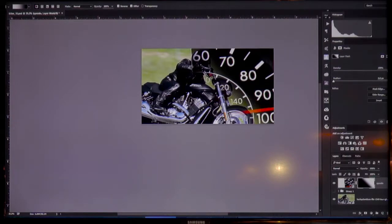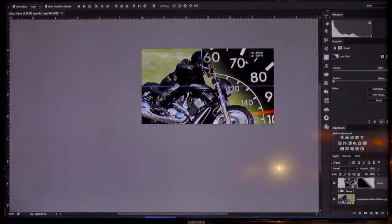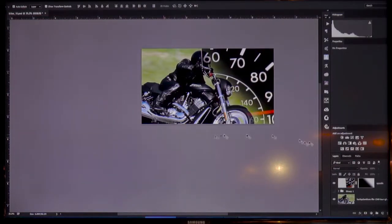Anyways, that is the idea. And adjust so it works with your gradient. And if it doesn't, you can brush in. Hitting the D key, D like in David, puts these colors back to default, which is black and white. And remember, X brings white to the front. X again brings black to the front.